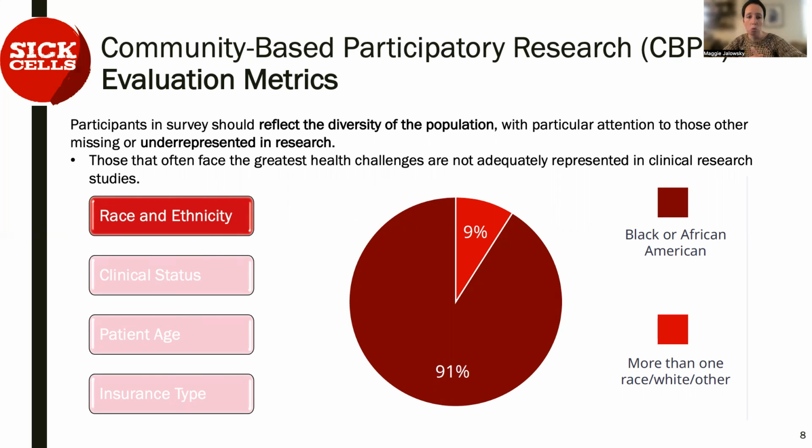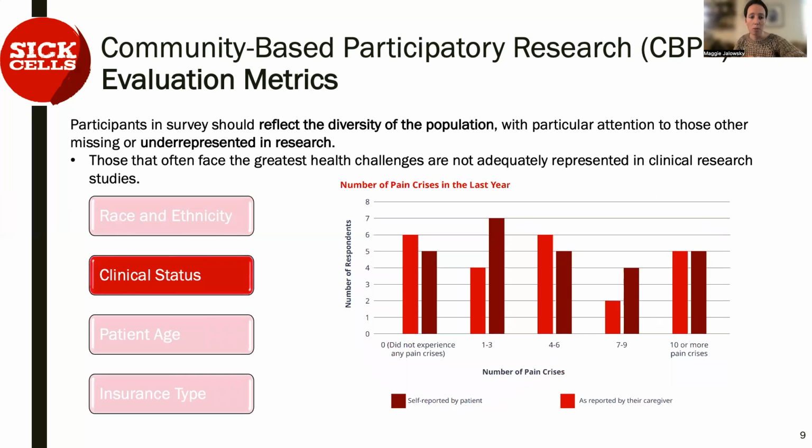Latino or Hispanic individuals were part of those that were specifically recruited for in this project, as we feel those are often underrepresented in research. The next demographic group that we looked at was clinical status, and we wanted to ensure that we were paying particular attention to those who have severe impact of disease. And so you'll see here demonstrated that individuals were asked the number of pain crises they have in the year, and there's pretty good diversity across the respondents, from those who indicated that they did not experience any pain crises on the left-hand side, all the way up to 10 or more pain crises per year.